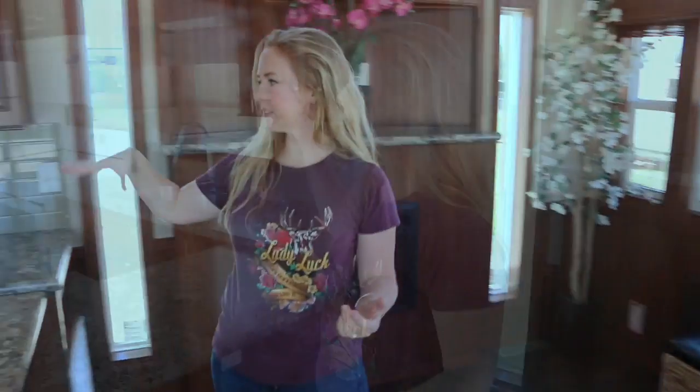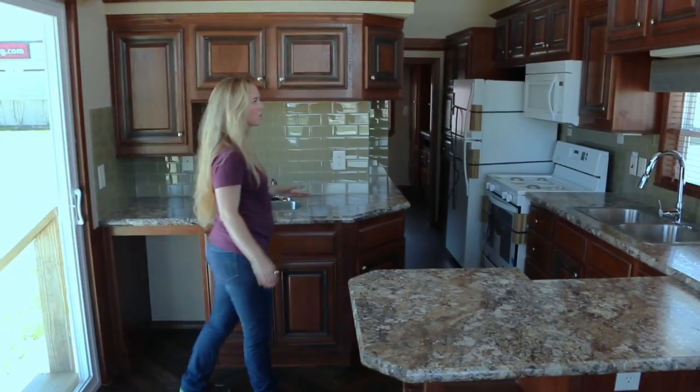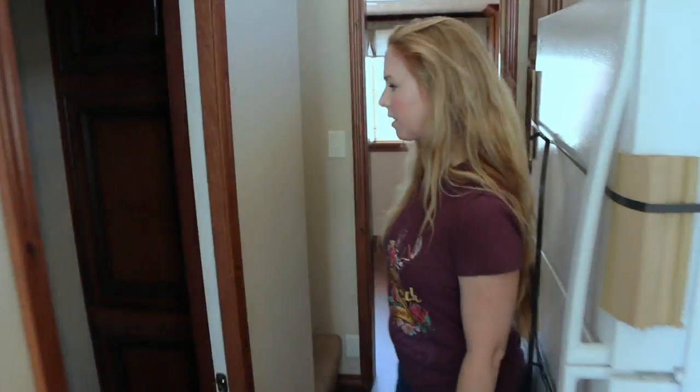The kitchen is quite different. It still has an efficient working triangle. I think it's a little bit strange that they have 2 sinks within 6 feet of each other. I like the colors better, they're warmer. The bathroom is just as nice, nothing to write home about, I don't think.